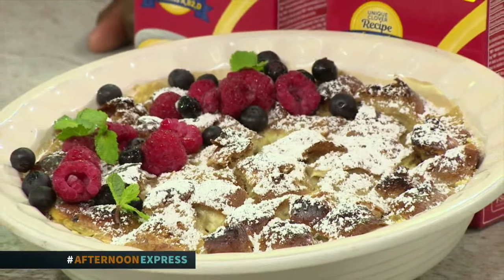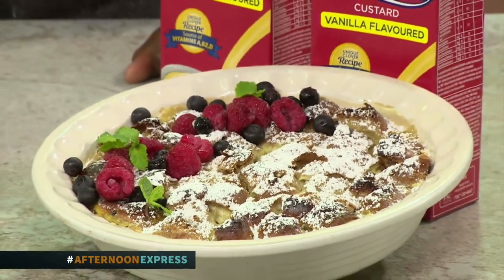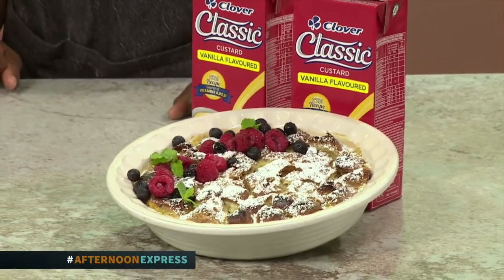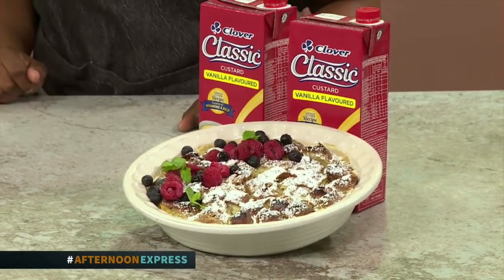And I think in the name itself, it's there. It's warm, it's delicious. You can have it on its own. You can have it with extra custard. You could have it with ice cream. Just go to town with how you want to have that. I love that. Make it your own.